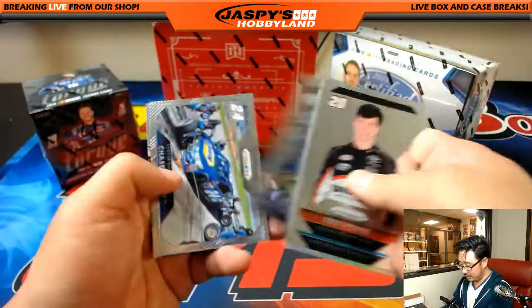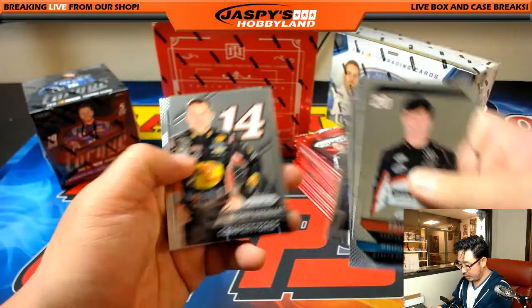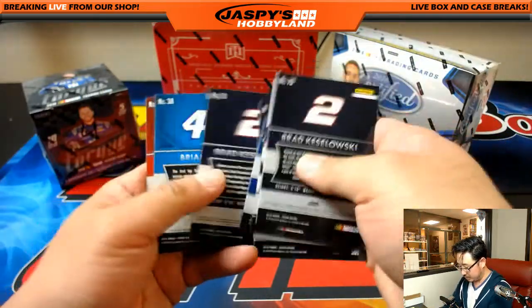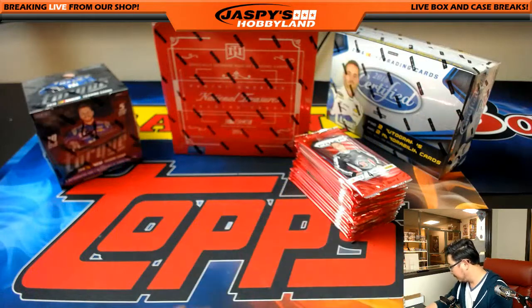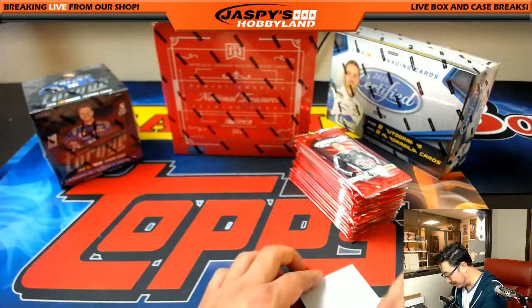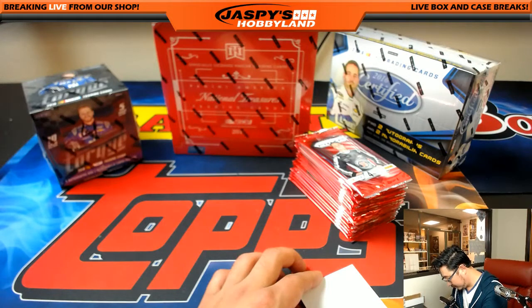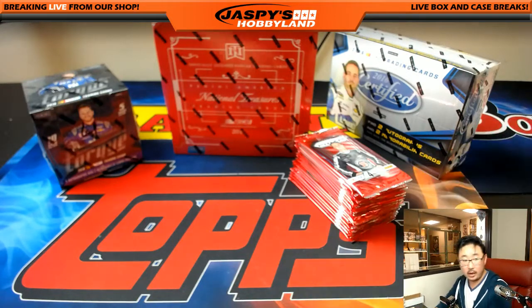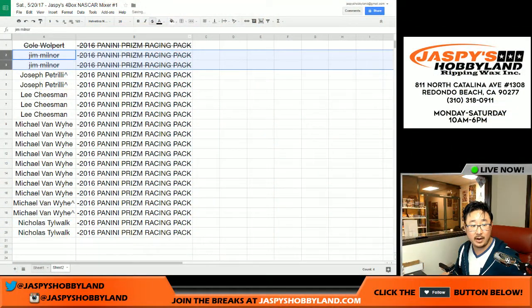Brad Keselowski, refractor. Winner's circle. I don't think any of these are numbered. Yeah, Michael G. I wish it, if I knew what was in there, but unfortunately I do not. All right. So we have Jim's packs taken care of.